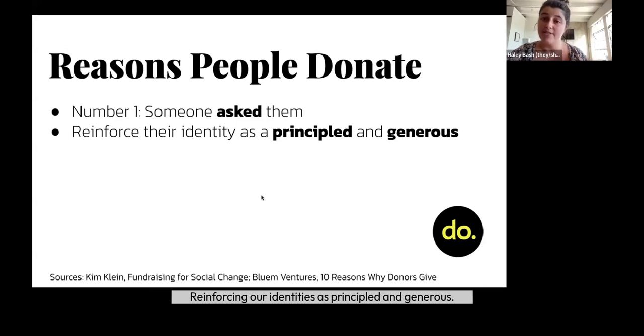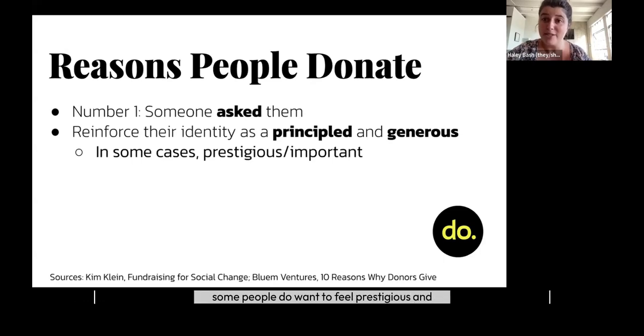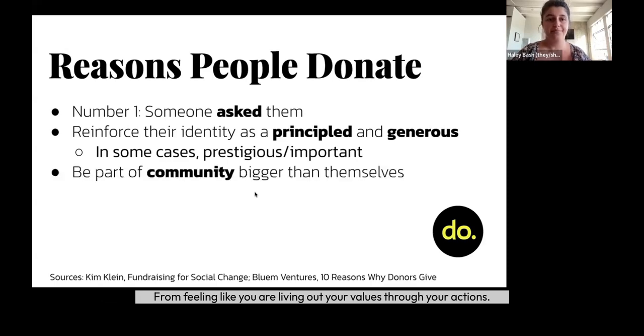Reinforcing our identities as principled and generous. This sounds kind of cringe at first. It might feel embarrassing, but we do want to feel like principled and generous people. I will put a sidebar there that some people do want to feel prestigious and important. They want to put their names on hospitals, sure. But that's something that's actually distinct from feeling like you are living out your values through your actions.